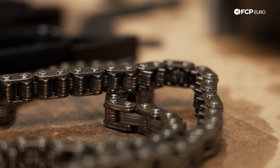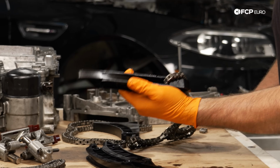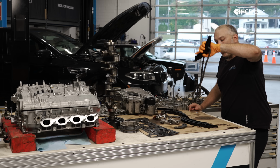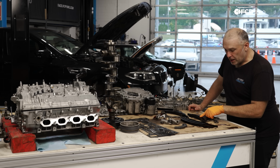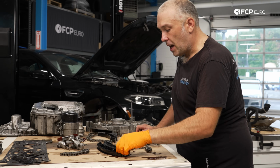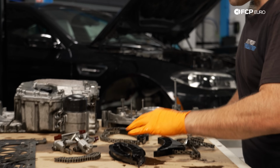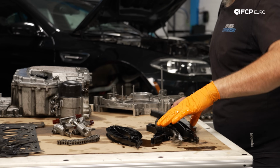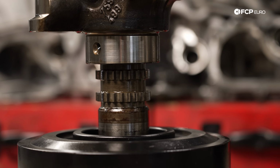Though this is a 100,000 mile engine, plastic guides of course, and there's not really too much wear on these at all. These are in pretty good shape, which is great to see. This right here would be our tensioning rail, and then this is the guide rail. And again, really good condition. So you have two of those per bank, and those are driven off our sprockets up front here.